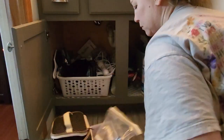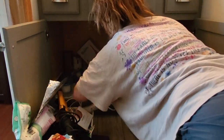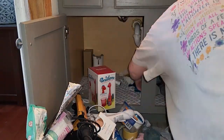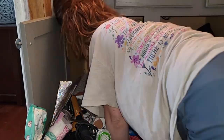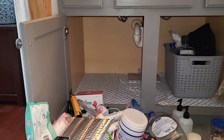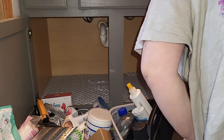I always start out by removing all of the items out of the space. Here I am removing everything out of the cabinet. I'm not even thinking twice about what it is. I just want to get it out and clear the space so that we can move forward with the decluttering process by looking at all the items, all the clutter, sorting it into different categories, and deciding what you're going to keep, and what you're going to throw away or donate.